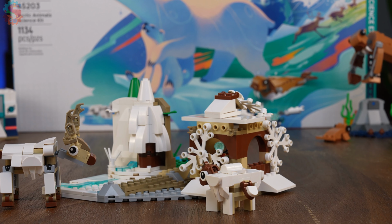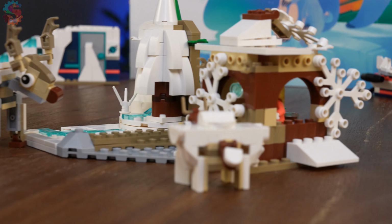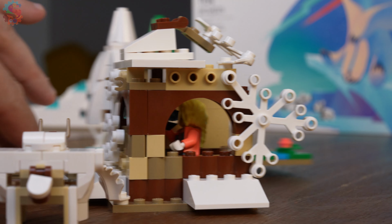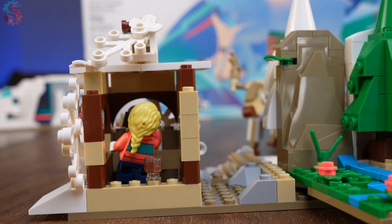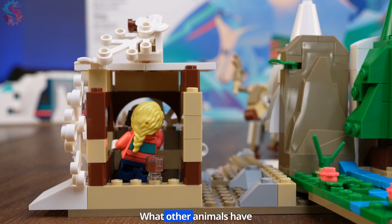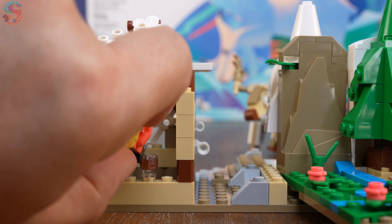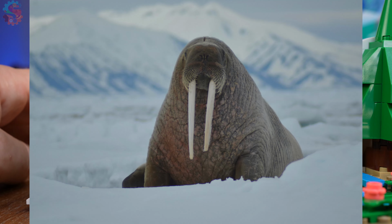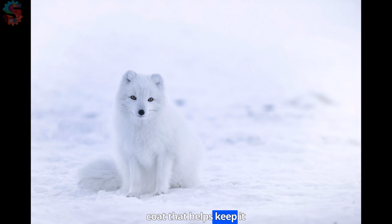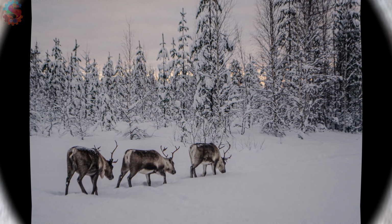You've done a wonderful job today of helping our reindeer to adapt to their environment. You've also helped Dr. Voss to get much needed data about the adaptation as the environment changes. I want you to think about some other Arctic animals. What other animals have adaptations that help them to survive the Arctic? A walrus has thick blubber that helps insulate its body in cold water. An Arctic fox has a thick coat that helps keep it warm. A snowshoe hare can change the color of its fur during the year, helping it blend into its surroundings.